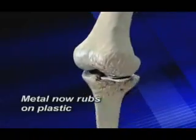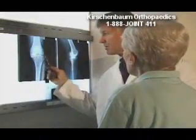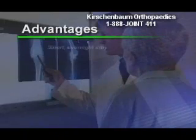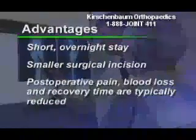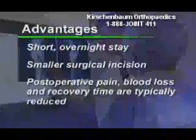For those patients who are candidates for partial knee replacement, there are potential advantages when compared to total knee replacement. As mentioned, the procedure generally requires a short overnight hospital stay and a smaller surgical incision. Because most of the knee joint is unaffected and the basic knee structure remains intact, postoperative pain, blood loss, and recovery time are typically reduced.